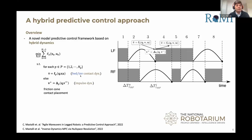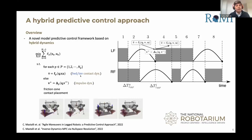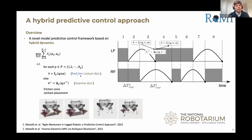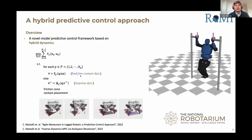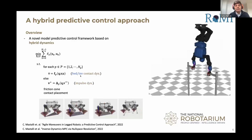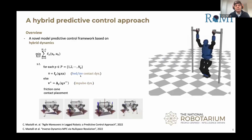This formulation boils down to the following equation. So we want to optimize a trajectory of the state and control, in our case for 1.2 seconds, subject to some dynamics. They can be contact, they can be forward or inverse dynamics, and impulses that are defined by the schedule of the motion. And also we minimize a cost that regularizes the motion, and impose friction cone and footstep constraints. This formulation allows us to execute different gaits, including jumping gaits. And also it can be used to generate more complex maneuvers, such as this athletic behavior, where we only define the starting position and the landing place, and the rest of the behavior is obtained by first principles of optimization.